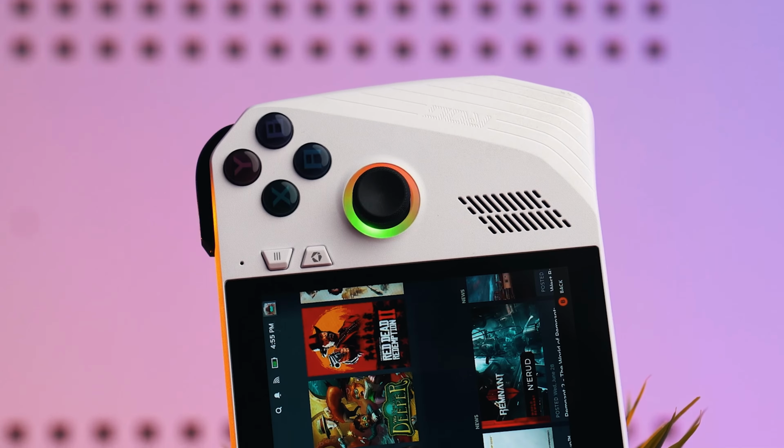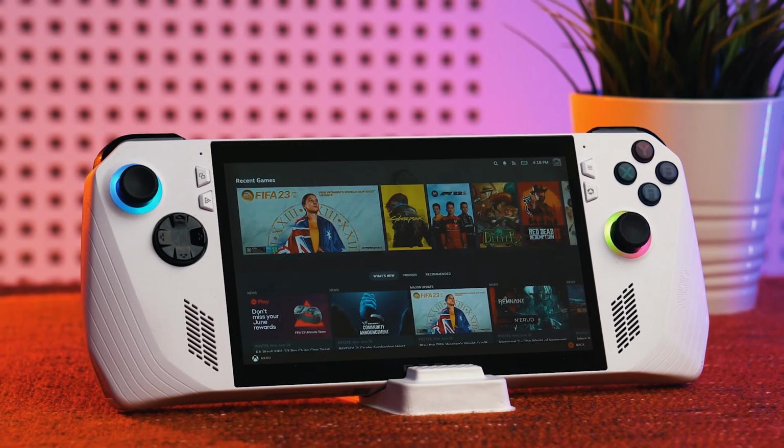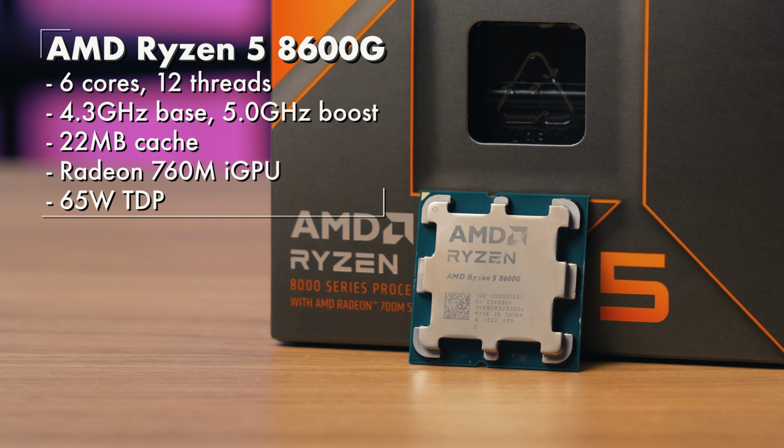In particular, the Ryzen 7 8700G at the very top of the stack features an 8-core 16-thread CPU with an AMD Radeon 780M iGPU, which is pretty much the same iGPU as the one found in the ROG Ally that I so dearly love. Now, we don't have that here today, but what we do have is perhaps the next best thing, the Ryzen 5 8600G.